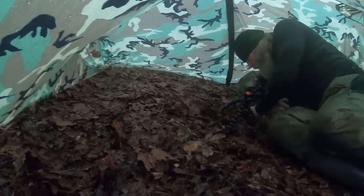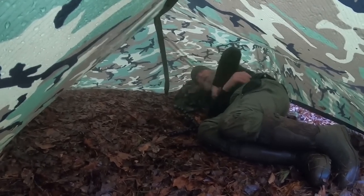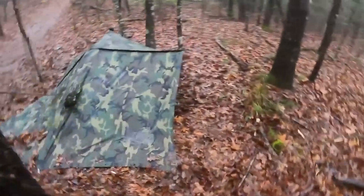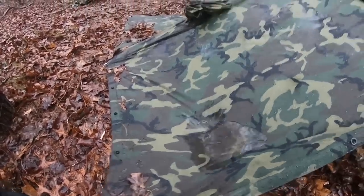That looks good. I need to fix this side over here. So it reduces your overall surface area, but it definitely blocks the back from wind in colder weather, you know. Much more sheltered. You can curl up here. Yeah. Two guys. That gave us a lot more floor area right there.